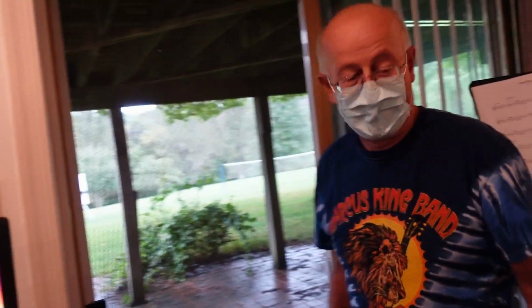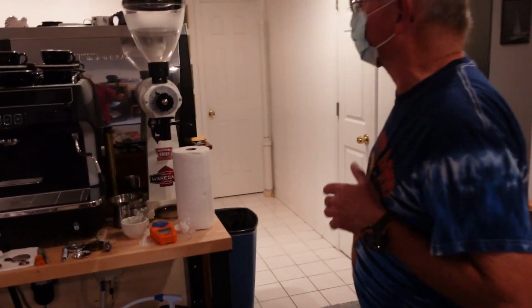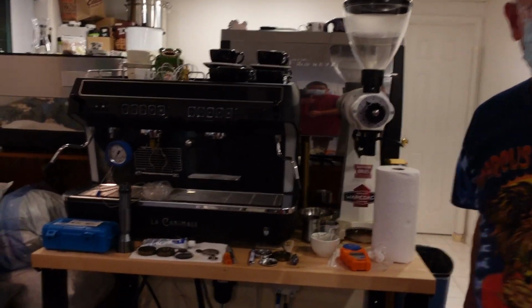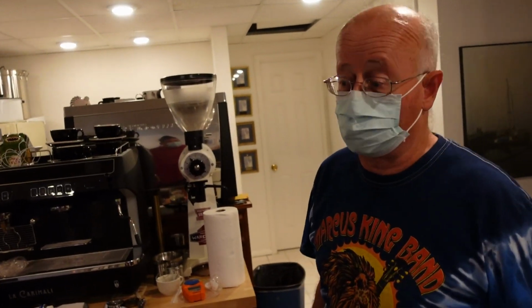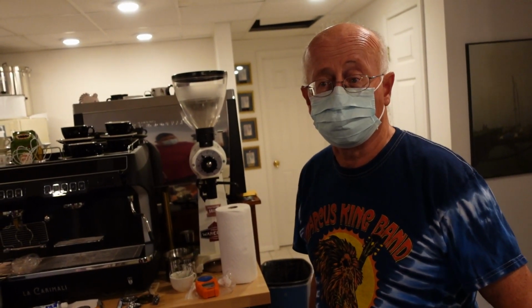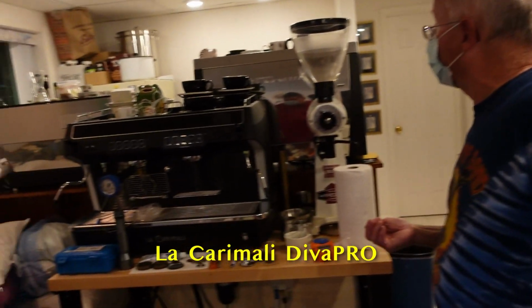Oh, nice, nice. So this is the workspace? Part of the workspace. I wasn't expecting so many machines. Well, this is an interesting machine. You probably never heard of Carimali. Agnieszka Rajewska is working on the project, and Colin Harmon. Oh, okay, great. Good people working on it. And the guy who owns Carimali's really interested in pushing coffee along. So this is their flagship machine, and it's really different.